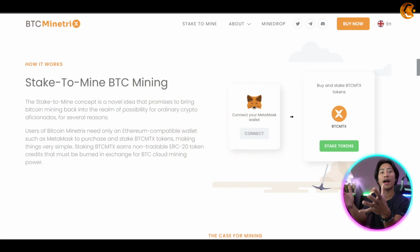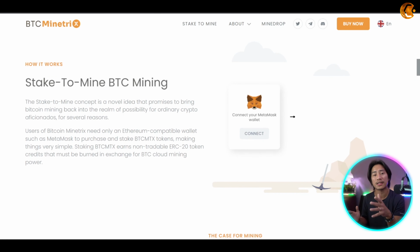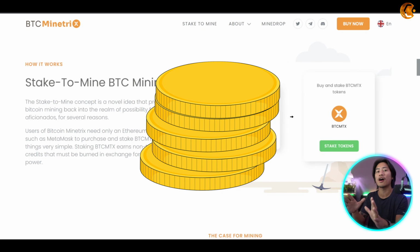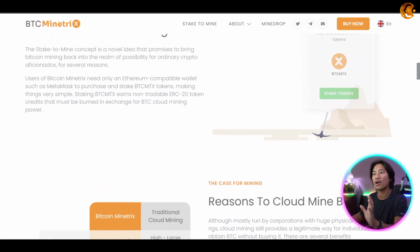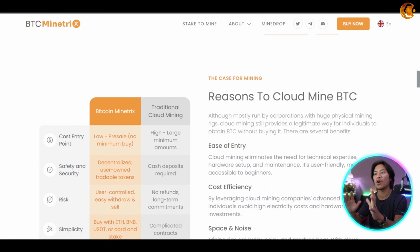Now, they also have stake to mine. So if you are new to crypto, there is staking wherein you could buy the token and then stake it. That way you could earn interest out of those tokens that you staked. All right, so the stake to mine concept is a novel idea that promises to bring Bitcoin mining back into the realm of possibility for ordinary crypto aficionados for several reasons. So for the case for mining, you also have a lot of information right here that you could go ahead and check out.